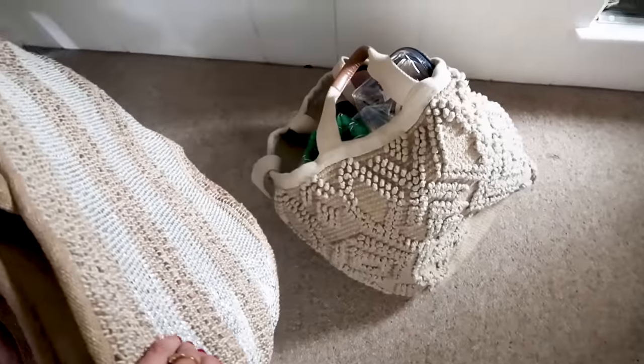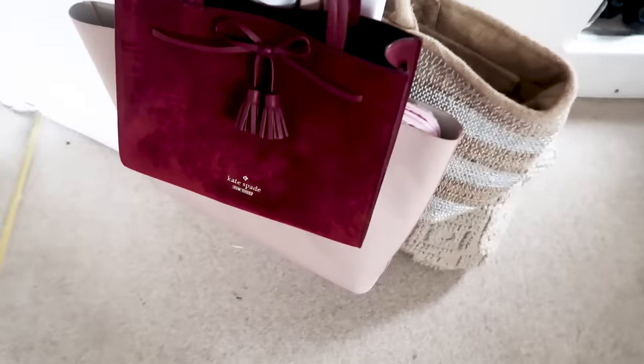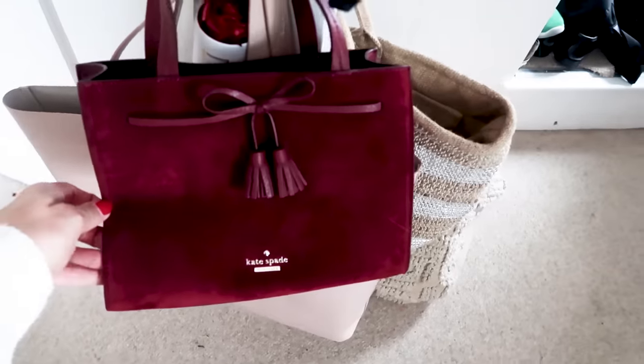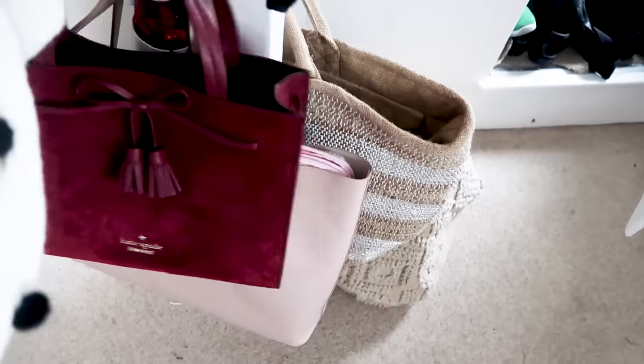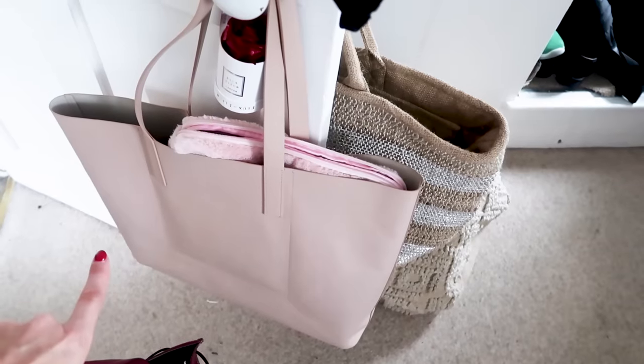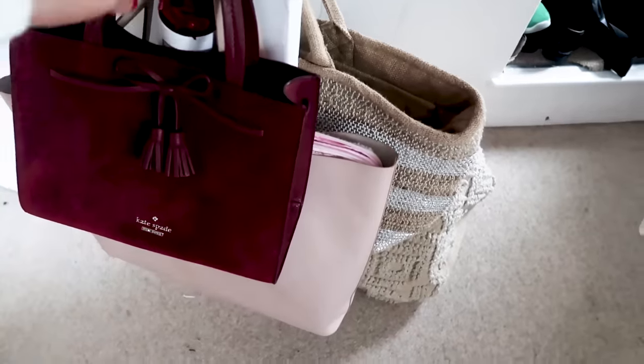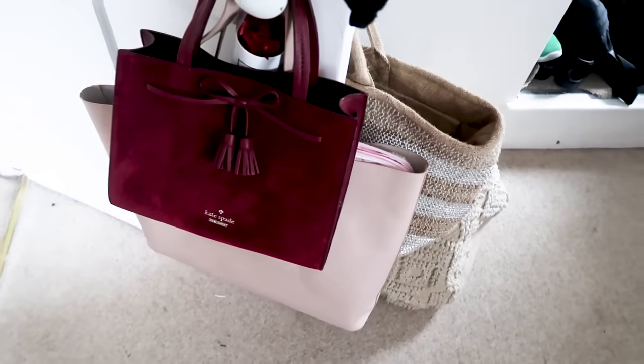So I think I'm gonna use it in the winter for blankets and stuff in the new house. And then this Kate Spade bag is new, so I'm not gonna get rid of that. It's perfect for autumn, I love the color. And that bag there is the bag I take to London whenever I have to take my laptop, because I can fit loads in it and it's really good. It's a leather Everlane one. So far, not getting rid of anything.